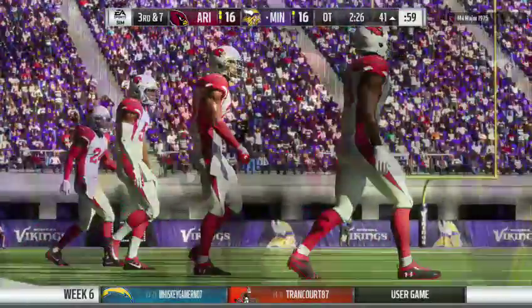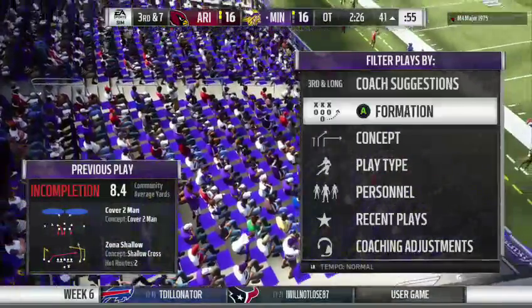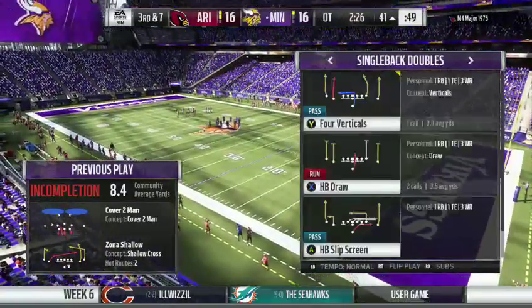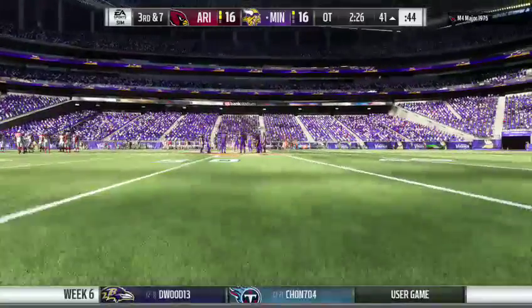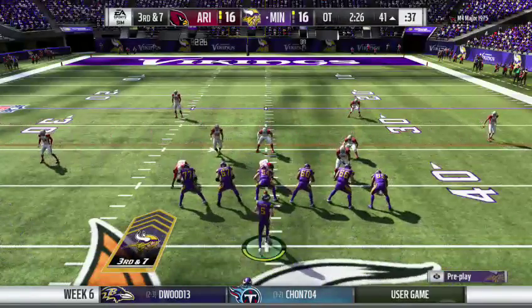And before they can run this third down play, we're going to get a timeout. They'll be left with just one remaining here at OT. What will they draw up to try to keep this opening drive of overtime moving?